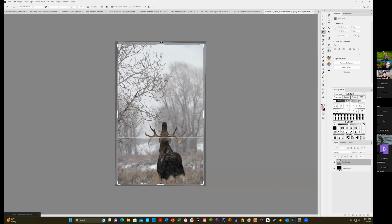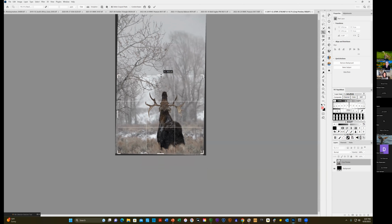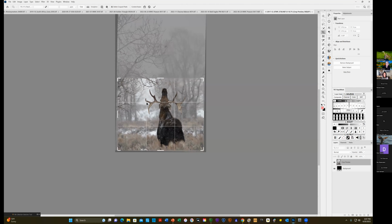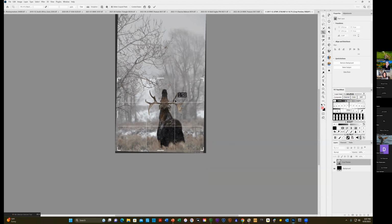And then I could crop it in like that. I probably would want to try to keep the tree that's on the right and not clip that one. Certainly, you could, and then make it more of a horizontal picture. I'd probably crop it right on the antlers.